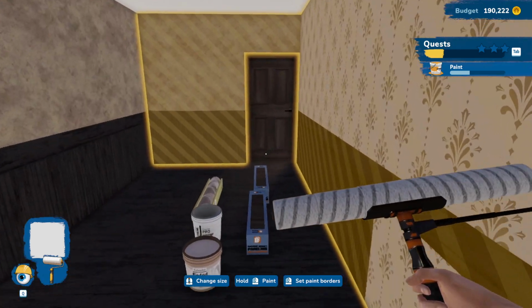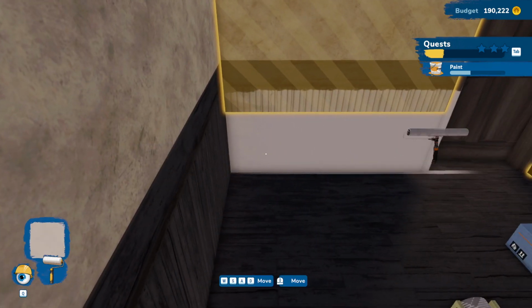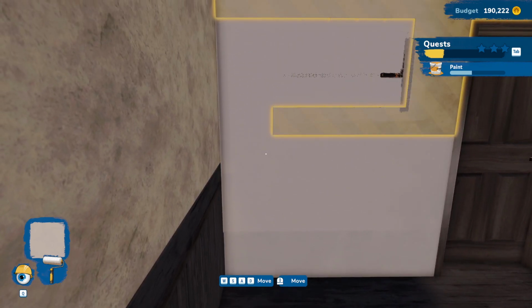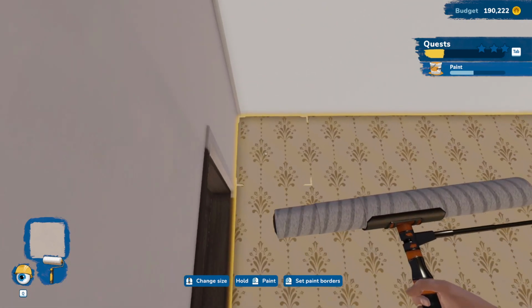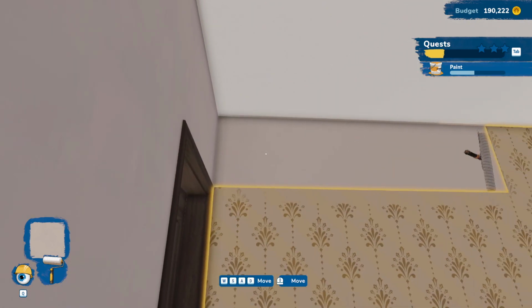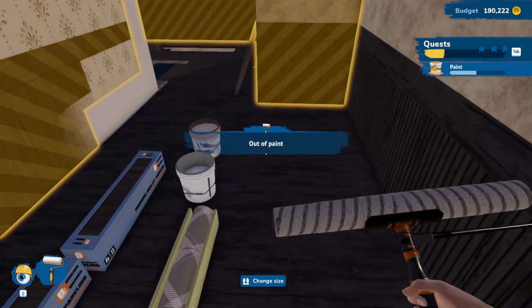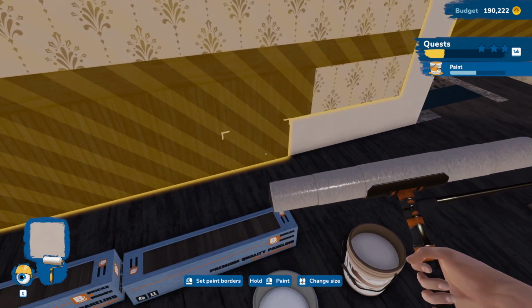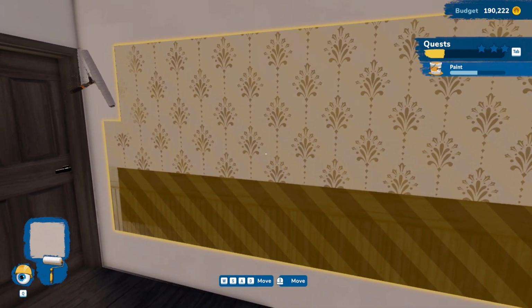And there we go. Okay, so now this paint is going to be on the rest of these walls that aren't going to be wallpaper, I'm assuming. I'm assuming everything that's not going to be painted is going to be wallpaper. It feels like a safe assumption. That's how it's been so far. So let's get all the way over here, up there.